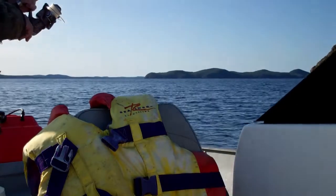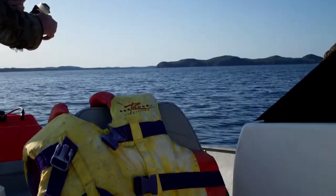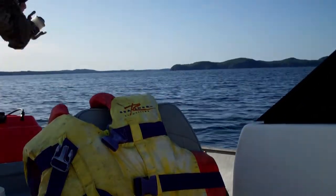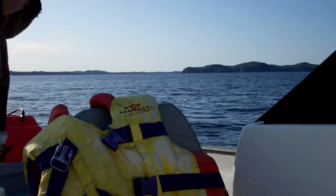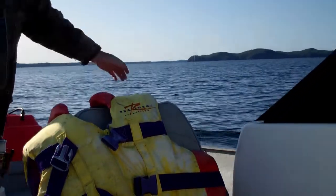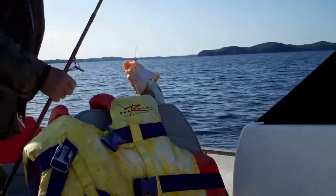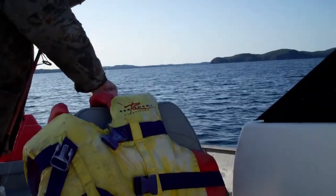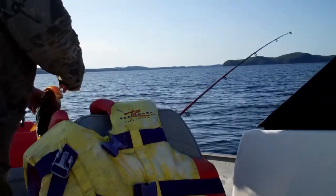A lot of small fish this year. Actually, I got that one. Oh, the gills. I don't know how good I got it. Oh no, I got it by the jaws. He swallowed the hook. So, there he is right there. And he's not bad. Swallowed the hook, sir.